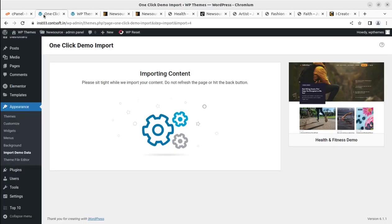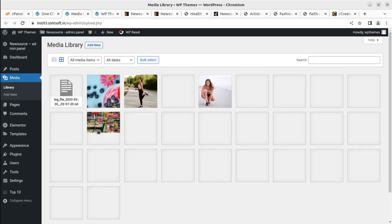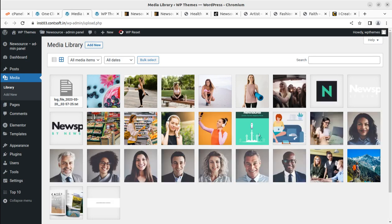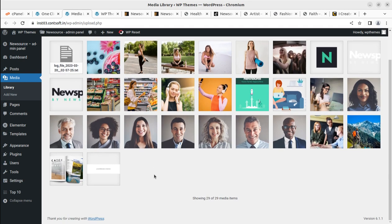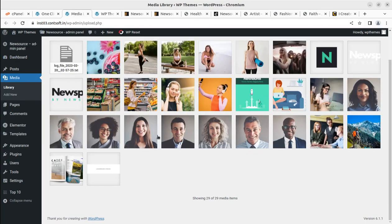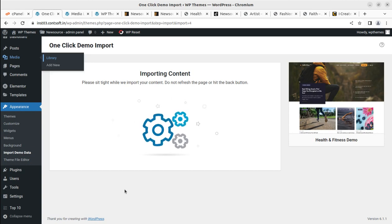Okay, so the demo importer is still going on, and we can check the media in another tab just to check whether the demo is going fine. Okay, so we are getting the media items, and this is wonderful that we are getting only the required set of images. And as of now, 29 media items have been imported, and the demo import is still going on, and it is working fine. So it is a simple indication, if we are getting the images, it is running fine. So we just need to wait until we get any message on this screen.